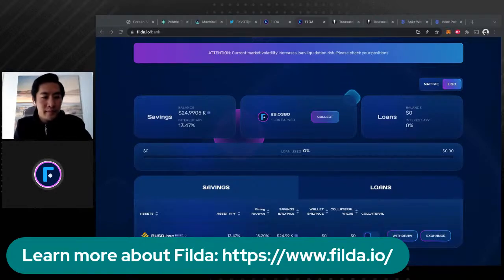The other thing is that we're adopting a protocol controlled value token model. So in order to secure liquidity for Filda itself and the token, 25% of the protocol revenue is used to form LP for our token.